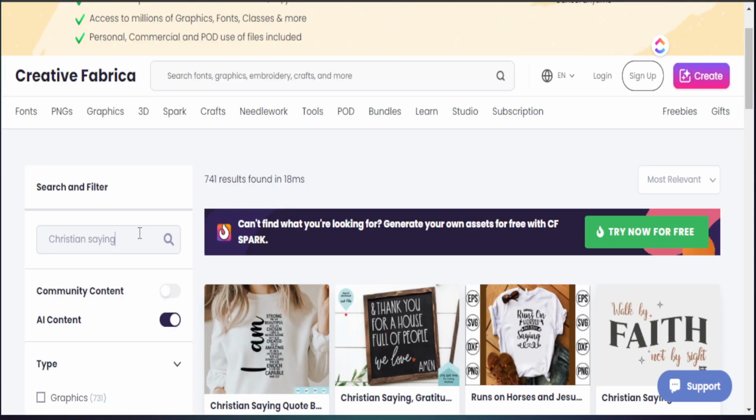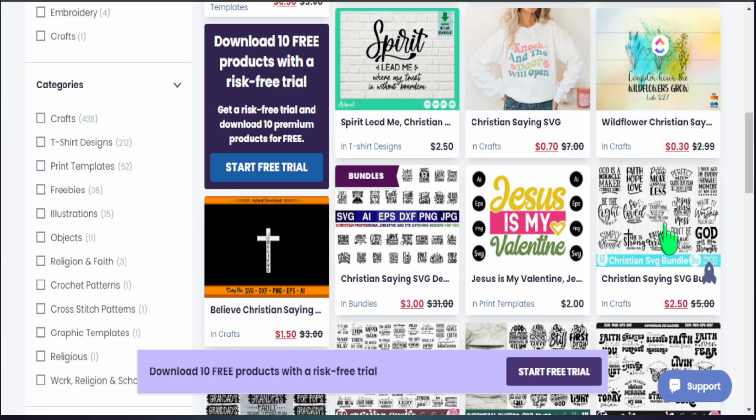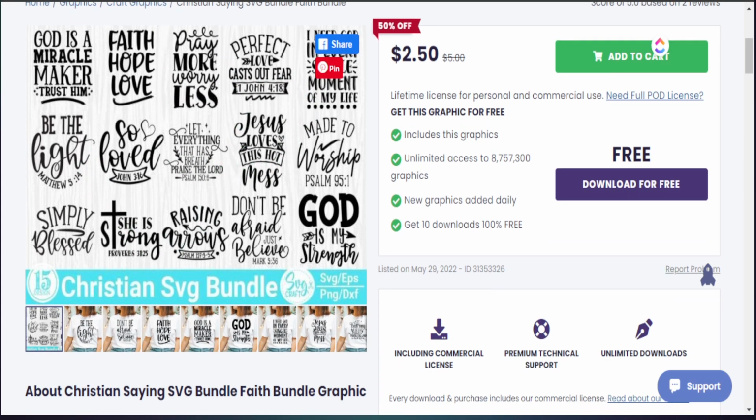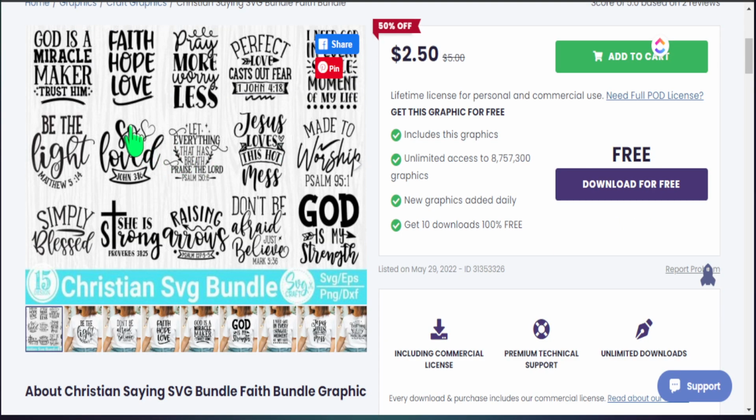Now, what I also learned by using Creative Fabrica is that you can actually go into a specific niche, in our case today, Christian, and we can put in here Christian sayings, and you can actually find these packs here that offer more than one design in a pack. And you can actually create your own design by taking all of these and placing it around a mug, or in our case today, placing around this glass cup as we see here. And you can actually create this to be your own design by utilizing some things here, adding in some splash of color in the background.